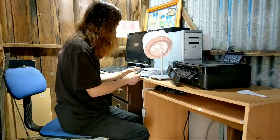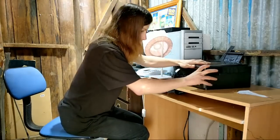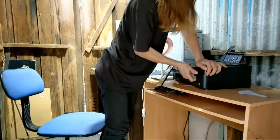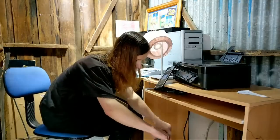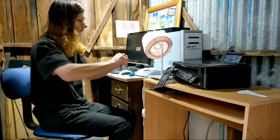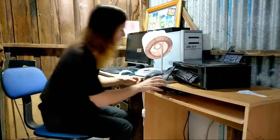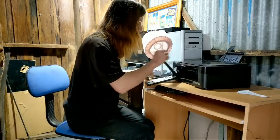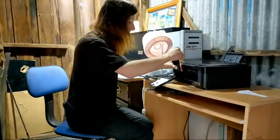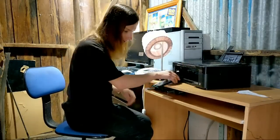Man, Epson badge just snapped right off. Why does it need all this bulky plastic? Why does it need more plastic on the plastic? Why, it doesn't want to break. Why does it need this big plastic backing that's just a chunk of bulky plastic?